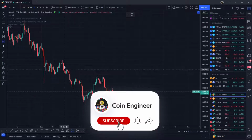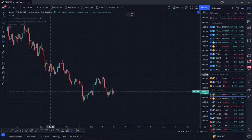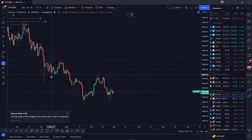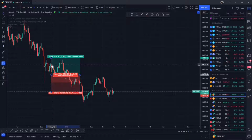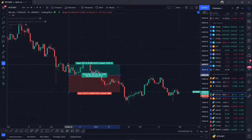Let's give an example from this area. We know that this place was a support area. And as you can see, 4 days later, we are looking at our daily candles. The price hit the support area again. We entered the position from the bottom of our support line and we are targeting this resistance line. This is our entrance point and we are targeting this line.